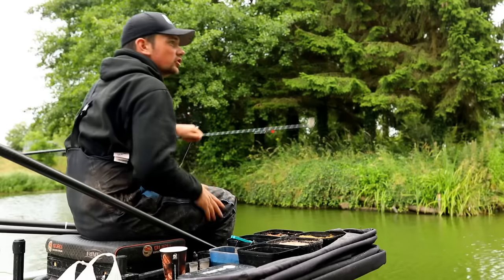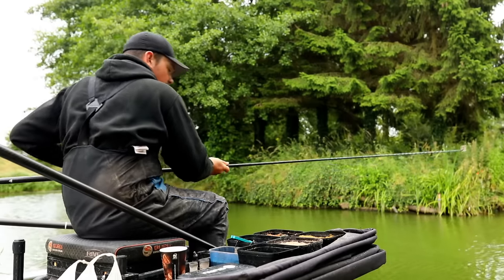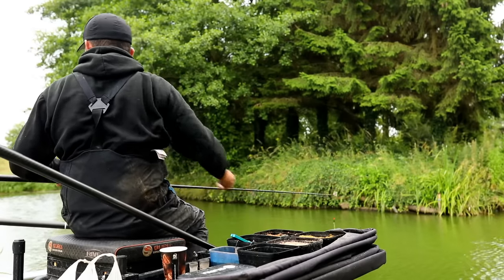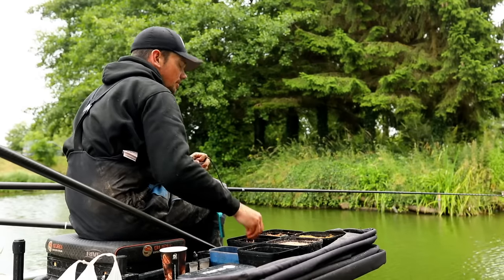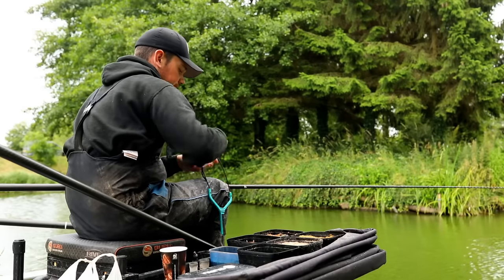The key is don't force it. If you're not catching decent fish straight away, don't feel like you have to really push your peg. Just let the fish naturally push in, you know, find the bait, and then once them better fish turn up, normally they stay there.